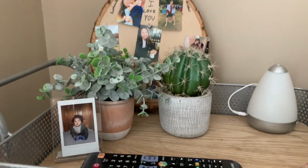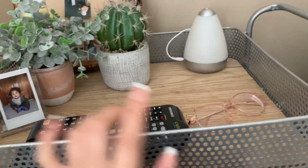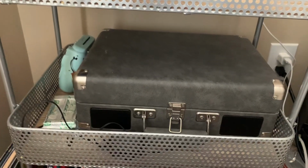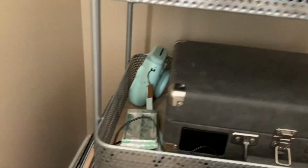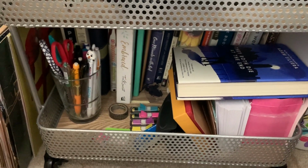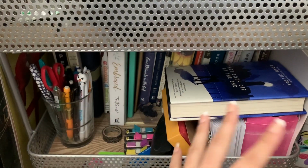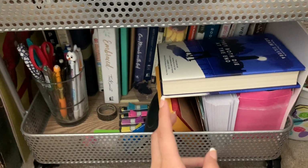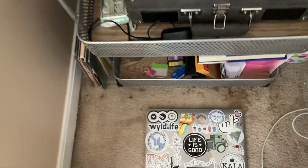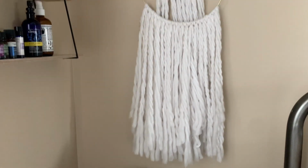And then these two fake plants, also from TJ Maxx, my air freshener, picture of my nephew, my two remotes, and my glasses. And down here I have my record player and my Polaroid stuff. And then this is honestly a disaster, but does the job. It just stores all my books and my scripture reading, Bible stuff, and then I have stationery here because, you know, love writing my people cards. And there's my laptop, and then I have a bucket of snacks back there, you know, just the priority things.